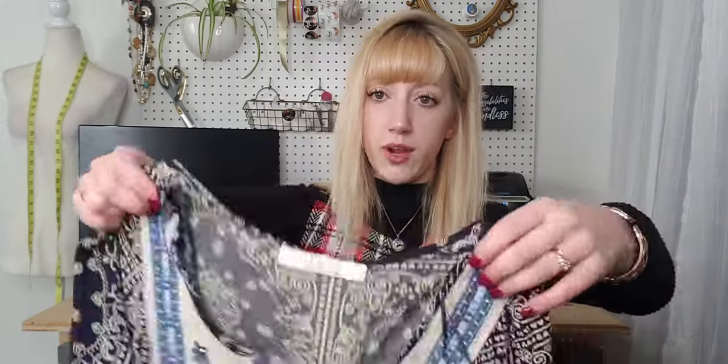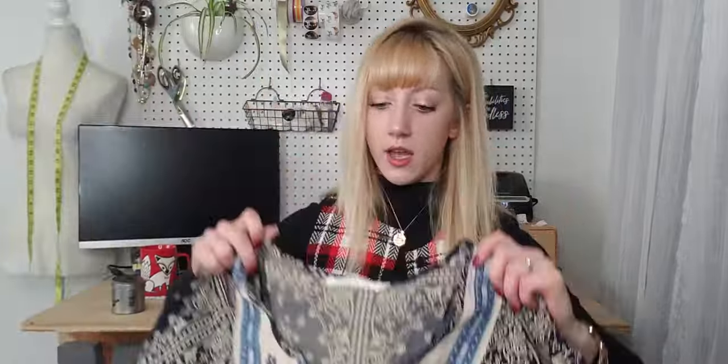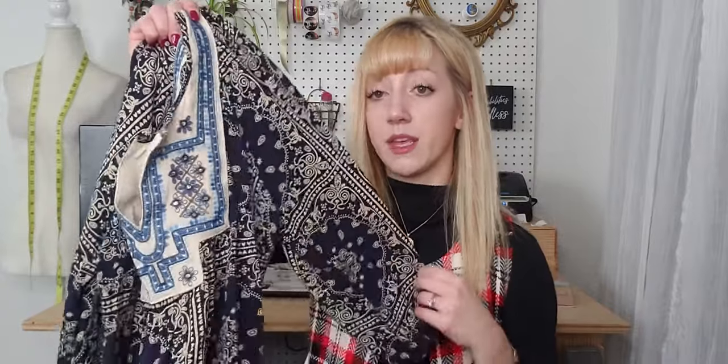This again is a pretty basic piece that I picked up more for style, not brand. I like the kind of patchwork boho print. It's got this great embroidery, with flowers and such, and it's a size large. This is one of those pieces again, where if it doesn't sell on Poshmark, I know I can take it into consignment and they would take it there.